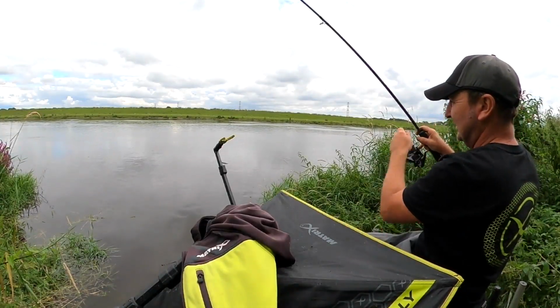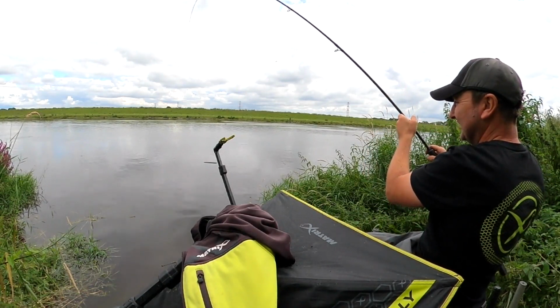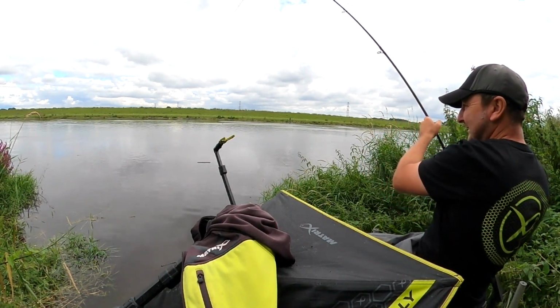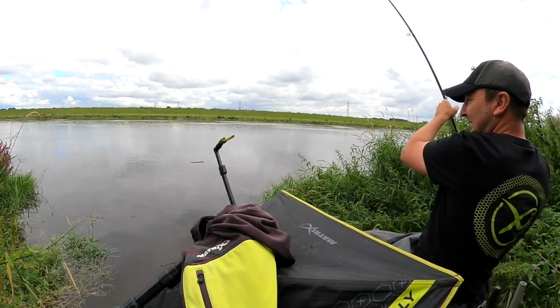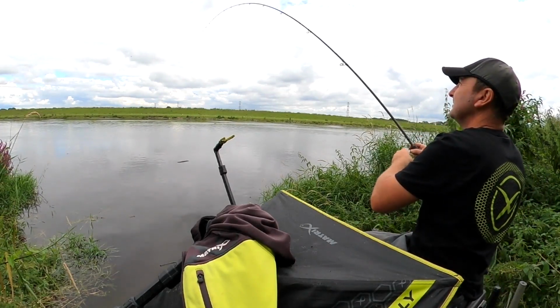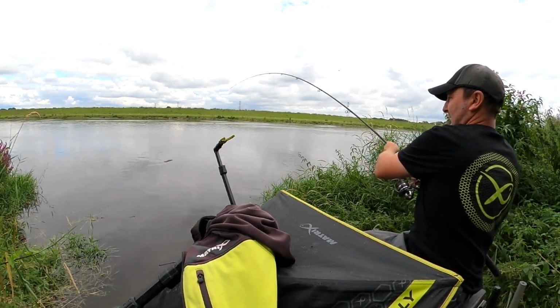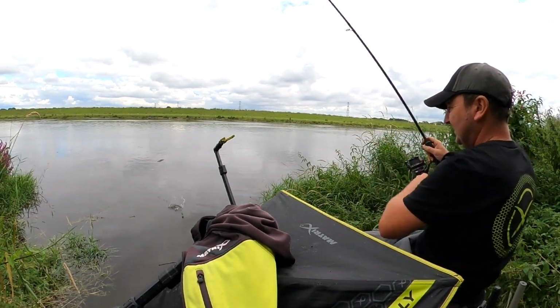This is, well, I'm pretty sure a pike has taken this. The fish wasn't as big as this when I hooked it, but it felt a decent net fish. That's the annoying thing about it. I would have liked to have seen, I don't know what happened there. He's gone. Bit me off.